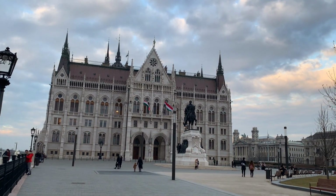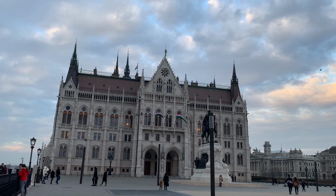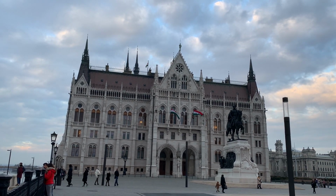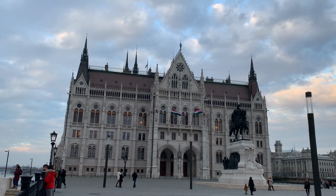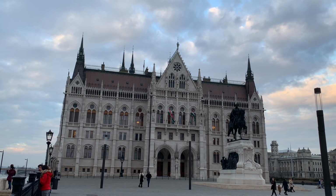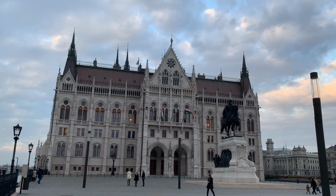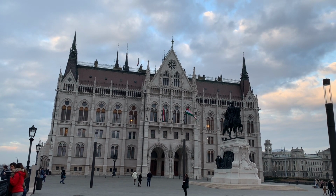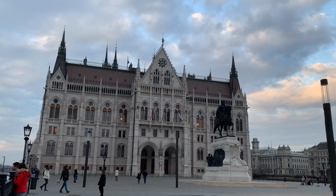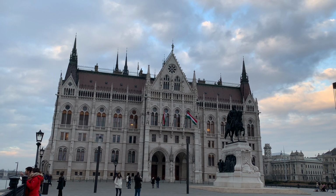So the Hungarian Parliament building was also built for the year of the millennium. For the millenary exhibition, as I mentioned in the first part of the tour, in 1896 massive constructions were taking place in the city, and therefore many buildings were built during that time. And the house of the Parliament building, they started to build in 1885, and it was completed in 1905.